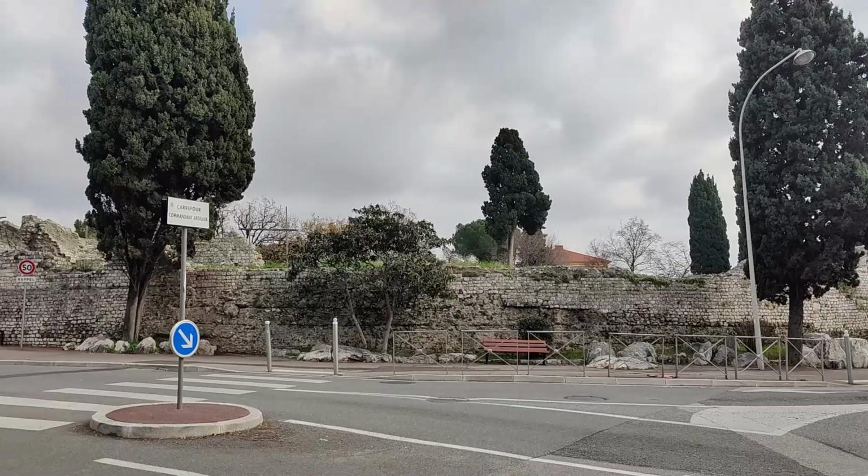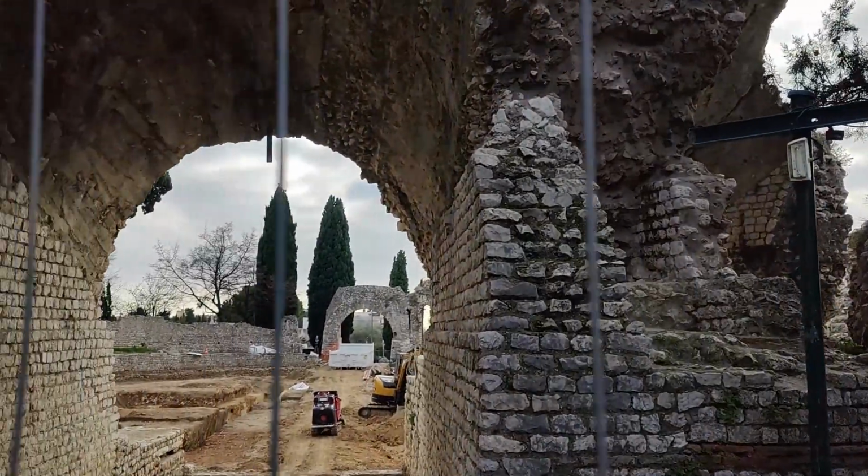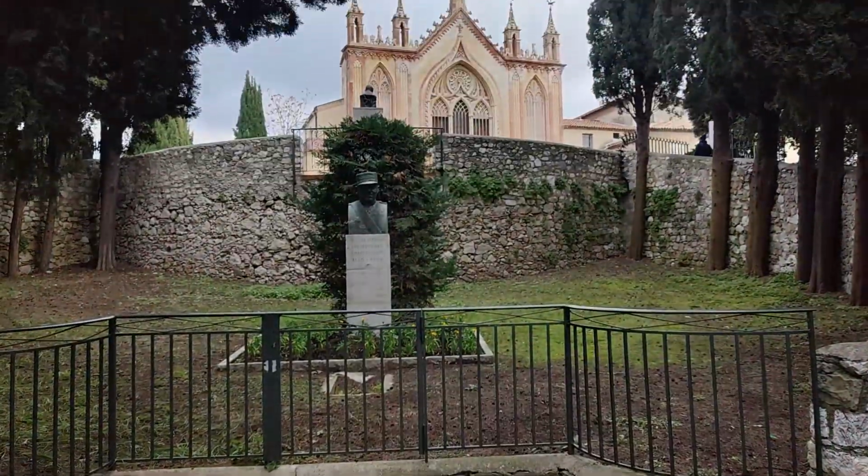At the top of the Cimier Hill, we saw an old Roman amphitheater built in 100 BC, which was able to hold gladiator fights to 5,000 spectators, as well as the Cimier Monastery.